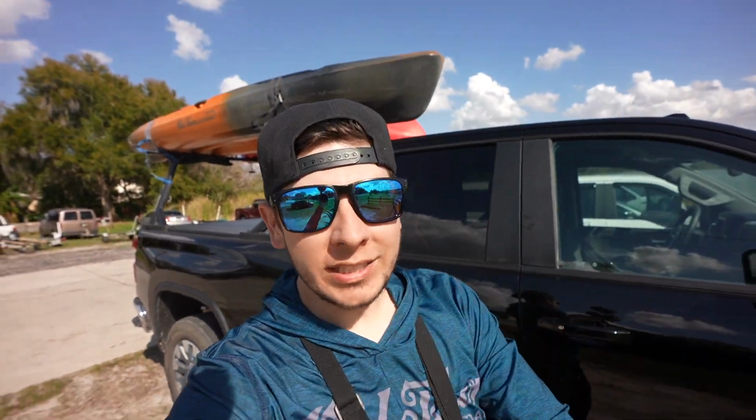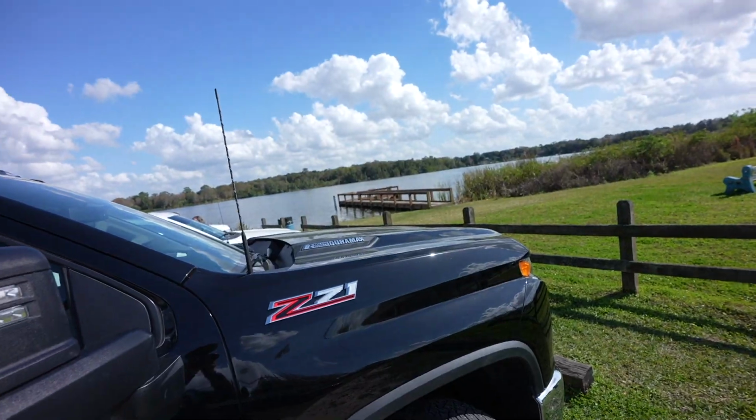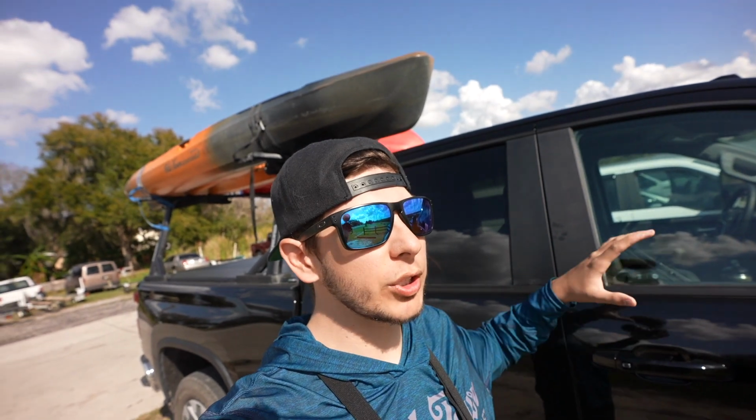All right, so if you guys watched the last video, we were at this little lake kind of place right here. This is like a public park with a little boat ramp. I did not catch anything out of around here. Apparently this is a pretty popular spot. There's usually a lot of people fishing here. Looks like a lot of people put their boats in here today.